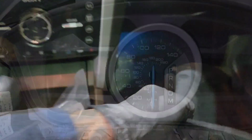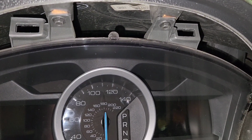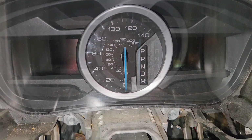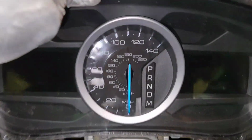So don't forget this clip, and then also there is a clip right here for the sound of the dinging door. Now we can access the screws that hold this in, 7 millimeters as per usual, and there are 4 of them. One there, and 2 there. I've got all 4 of the screws off.